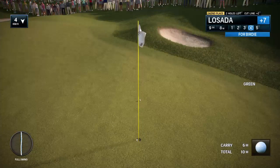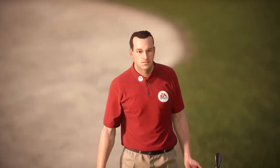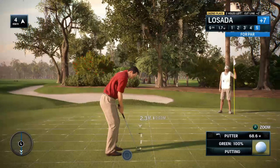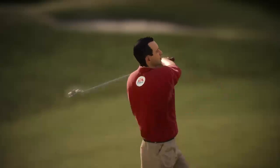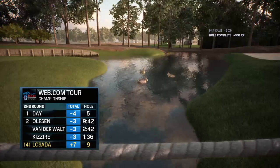Well, that's what the great ones do. From the rough, they use their skill and their strength to get it out and get it close. Par bid here. Well, not in contention, but in for par.